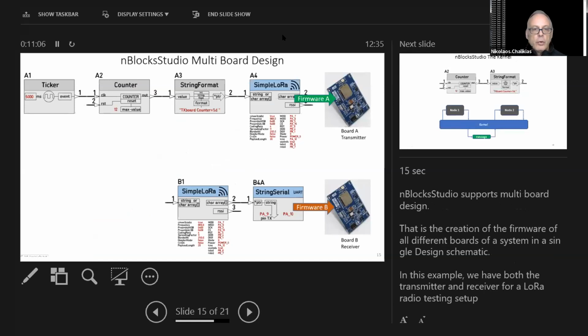mBlock Studio supports multi-board design. That is the creation of the firmware of all different boards of a system in a single design schematic. In this example, we have both the transmitter and the receiver for a LoRa radio testing setup.